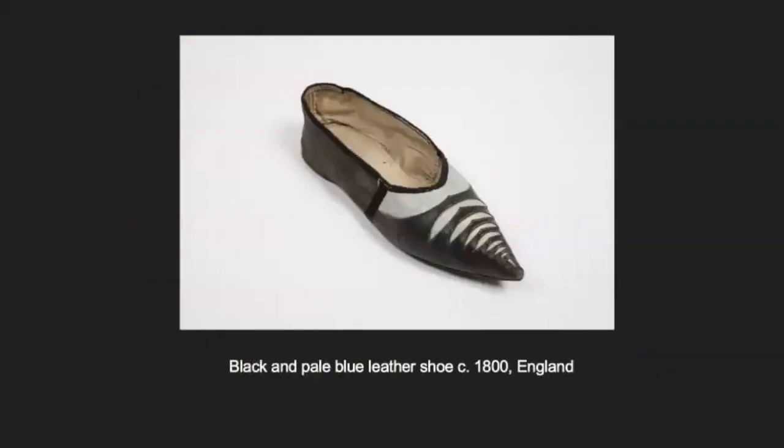So we're going to start with this piece here. This is a single shoe that we have in our collection at the Museum at FIT. And everything in the Head to Toe exhibition is part of our permanent collection. So this is the earliest shoe that we have in the exhibition. You can see it's from the early 1800s, and it's quite a simple little silhouette, but you can see this really beautiful pieced leather work in both black and pale blue.